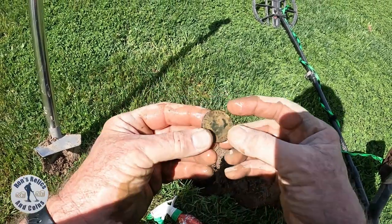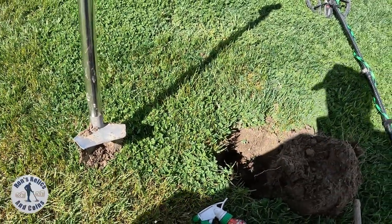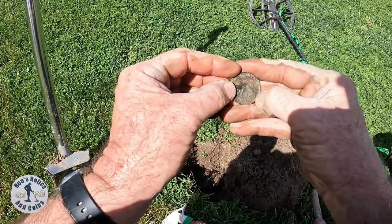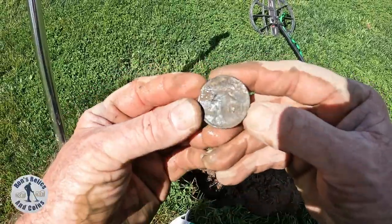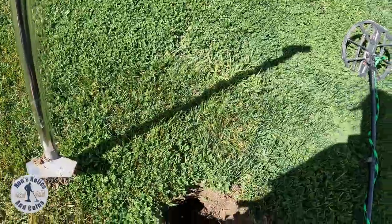$19.57. KG6. Yeah, KG6. I think it's either a 51. Yeah, 51 I think it is. If you can see it there. All right, clean him up when I get home. Beautiful.